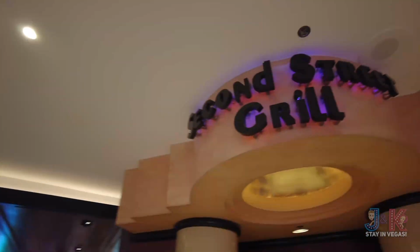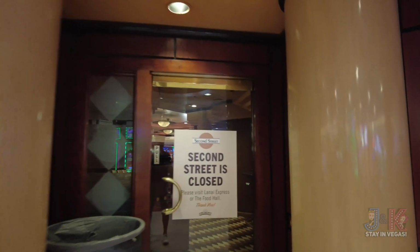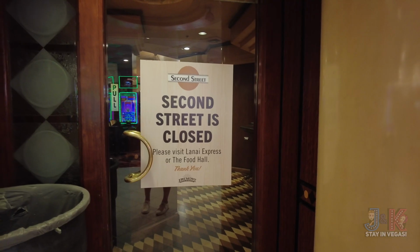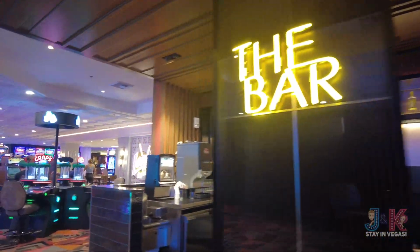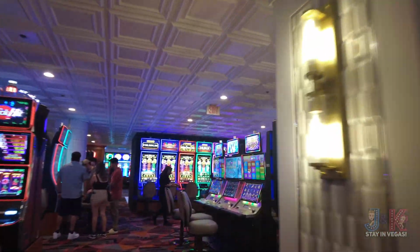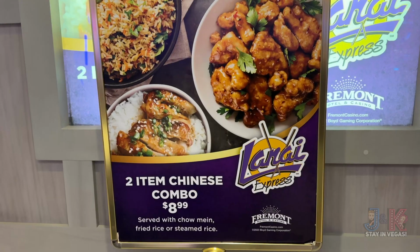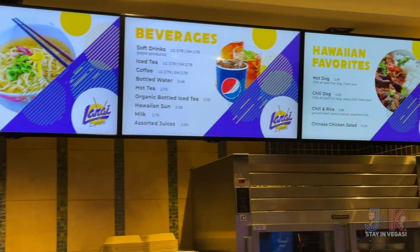And next up, 2nd Street Grill. They are permanently closed, so they say, please visit the Lanai Express and the food hall. We've already seen the food hall. We'll take a look at the Lanai Express. Let's keep going. Here is another bar over here, affectionately called The Bar. Here on the right-hand side is that Lanai Express. Get a nice sweeping view of the Lanai Express. So they even have a 2-item Chinese combo for $8.99 right there. Got a lot of stuff, so check out the Lanai Express.